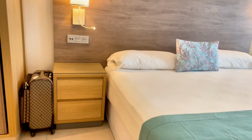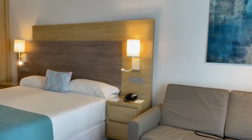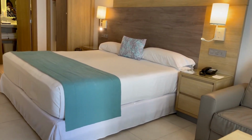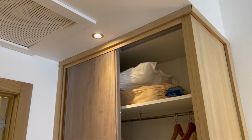Here is the main sleeping area. We've got the super comfortable king size bed with fresh white linens. The lighting is really nice, and there are outlets and lamps on both sides, which makes it really convenient. Over here is the closet space, and there's plenty of room for your clothes, luggage, and shoes. You also get a safe and hangers, which is great if you're staying for a few days or longer.